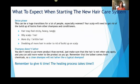So some of the things that you might notice over this transition, which could be a day or two or a few days, this could go to weeks. So just give it time. Your hair may feel a little more sticky, a little heavier, tangly, oily scalp, or the opposite. You could get a little more dry. Because remember, like Danny said, these ingredients are going to cause your body to do the work and to even itself out. You might shed a little more hair because sometimes that buildup on the scalp is what's holding that in there. So when you get rid of that, there might be a little more sloughing going on with your hair itself.